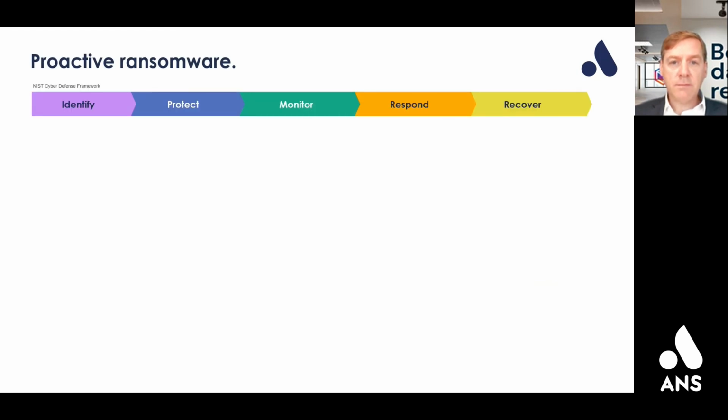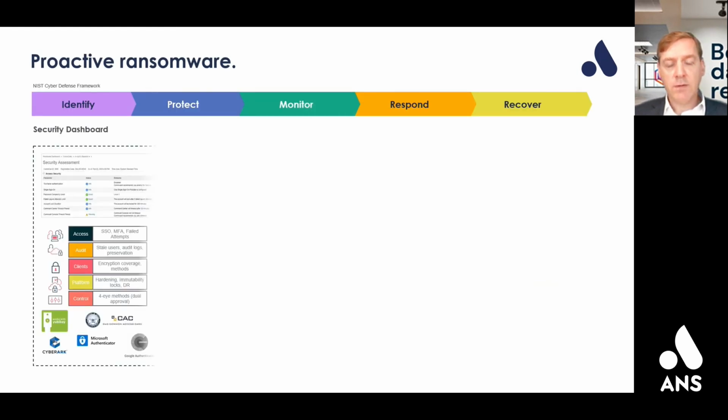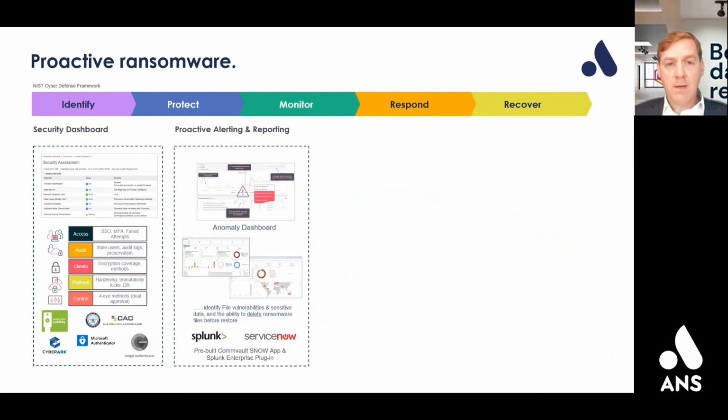Putting this together and mapping it to the framework. Under identification, we've got the dashboard. We have the settings that can be configured around MFA. We have single sign-on. You can look at limiting login attempts. We have the 4 eyes workflows that, again, will restrict how the platform's accessed and any particular operations that could impact your recovery. We looked at protecting through effective reporting and alerting.